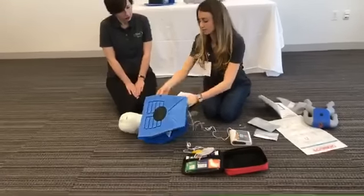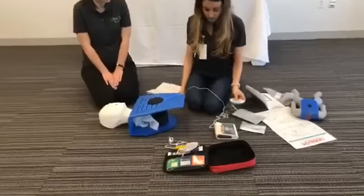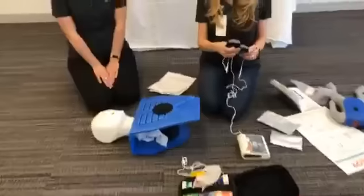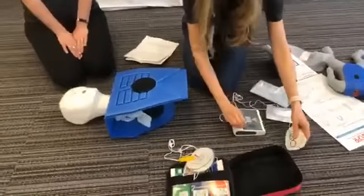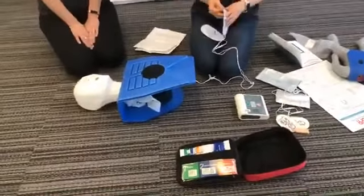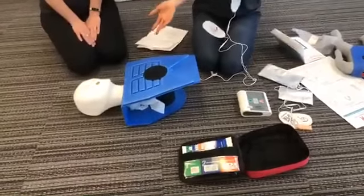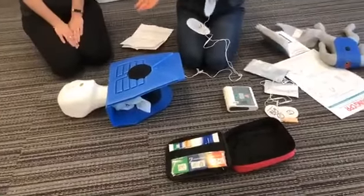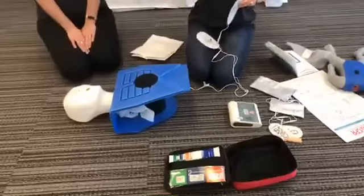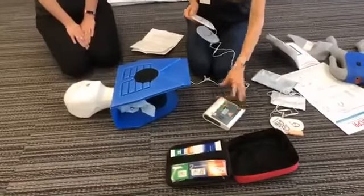So let's demo it. Let's say that this child is 10. So this child would need the adult pads, and I'll show you how to put the adult pads on, and then I'll turn it on so that you guys can hear it. So we're saying that this is my cousin's child who I know is 10. He went down, she's starting CPR, and she yelled for me to come get the AED, so I'm back with the AED. First thing I'm going to do is turn it on.